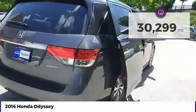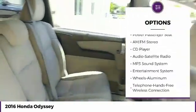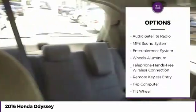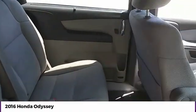Here are some of this vehicle's great options: power passenger seat, anti-lock braking system, traction control, Bluetooth wireless data link for hands-free phone, air conditioning, power steering, home link garage door opener, cruise control, floor mats, aluminum wheels.